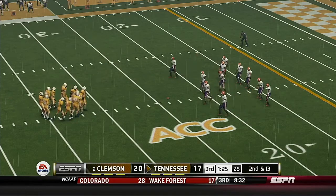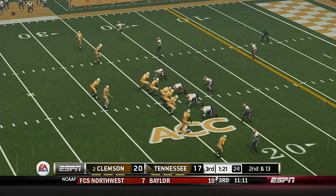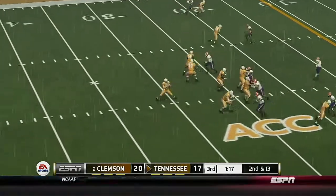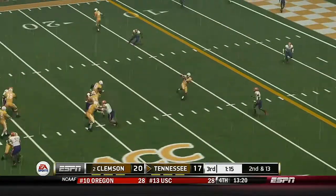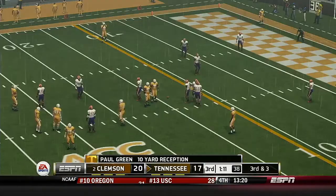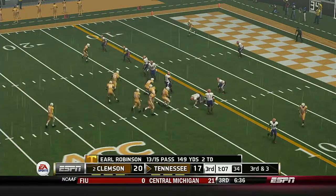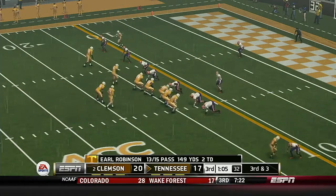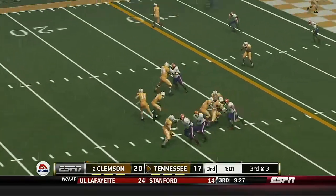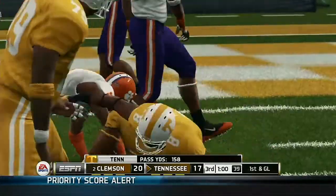From the 24-yard line, it's second down. He's hit and taken down. Throws it in a hurry. Nice play to set up first and goal.